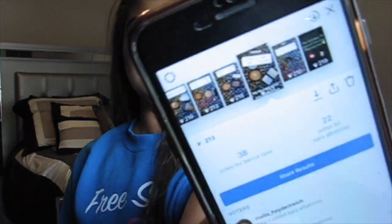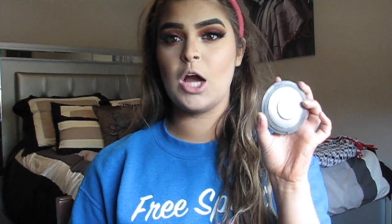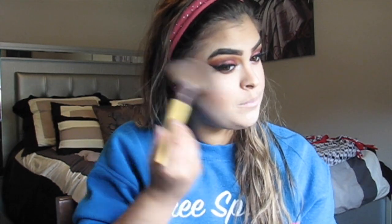But you guys chose Becca Opal. 38 of you said yes for Opal and 22 of you said yes for Albatross. So we're gonna go in with Becca Opal today. Apply this to the tops of my cheekbones. That glow is just so nice.